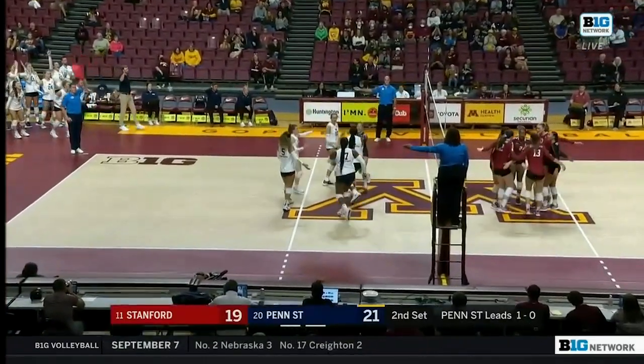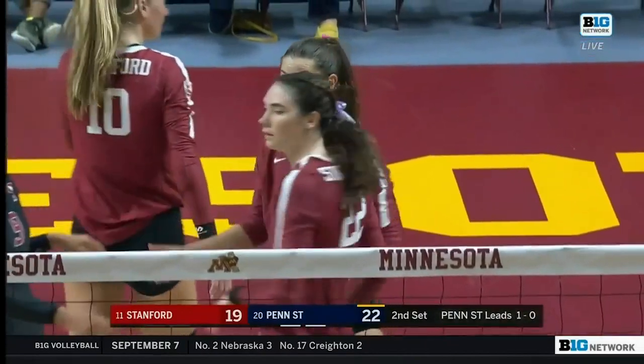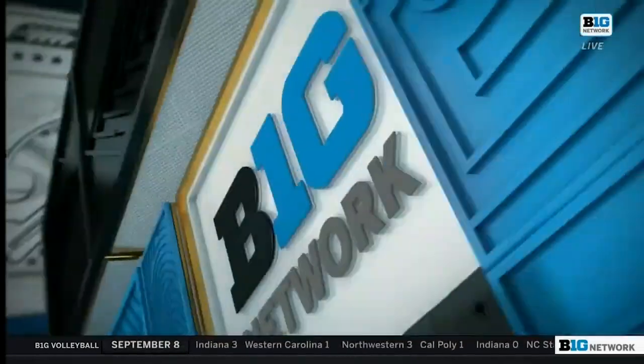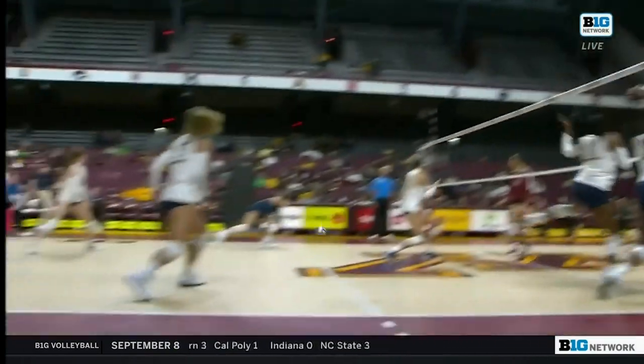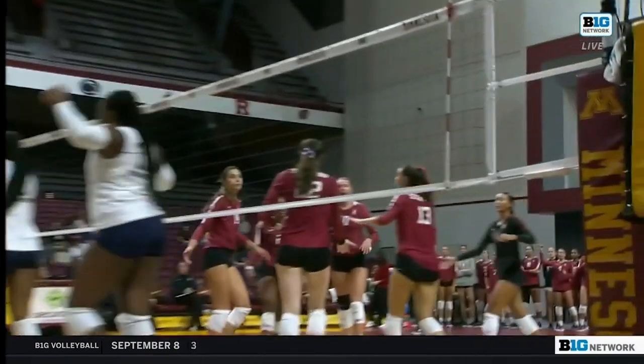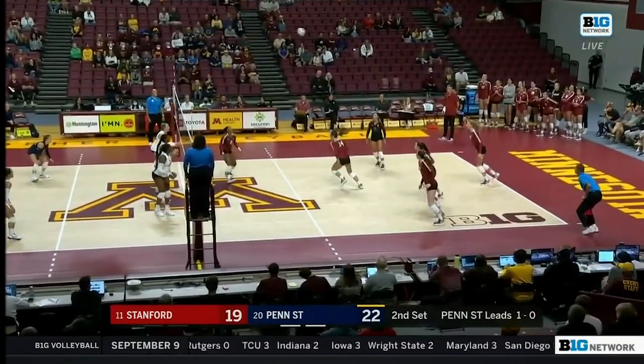And yet more errors from Stanford as Penn State steamrolls towards the end of set number 2. Even with taking some speed off, Stanford's still making those errors. It's a good shot, but it doesn't have to be that shot. They can take some speed off of it and just find the court.